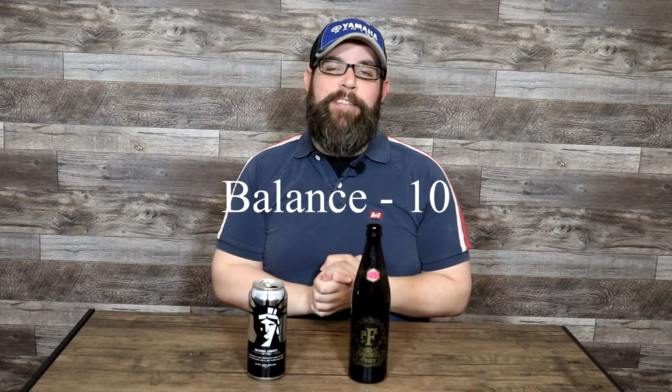For the balance, this beer was exceptional. While personally the hop head side of me would have loved more bitters, the fact that I could taste all of the hop characteristics and that malt bill, and it was just so bloody good and complex and really was balanced beautifully to let everything come out. I couldn't dock any points here. It gets a 10 out of 10.